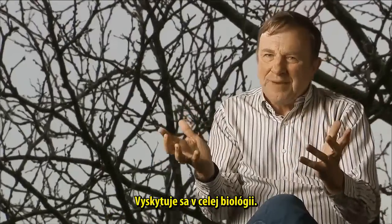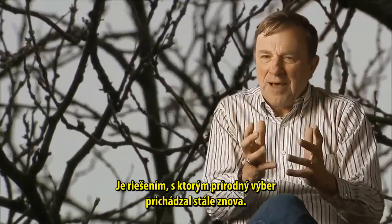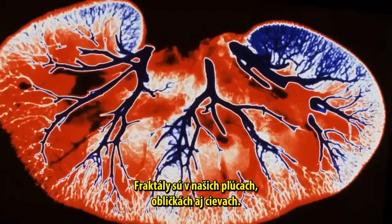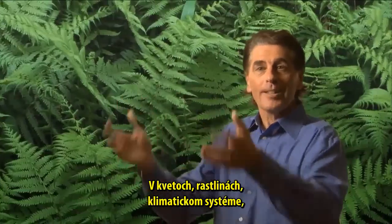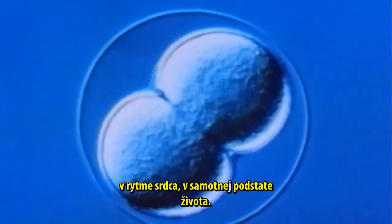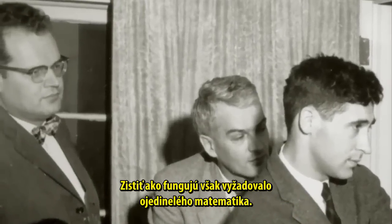They're all over in biology. They're solutions that natural selection has come up with over and over and over again. Fractals are in our lungs, kidneys, and blood vessels. Flowers, plants, weather systems, the rhythms of the heart, the very essences of life. But it took a maverick mathematician to figure out how they work.